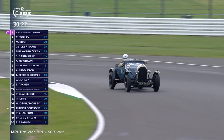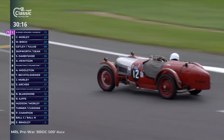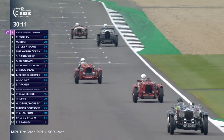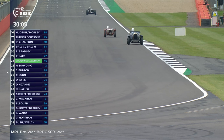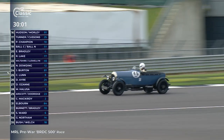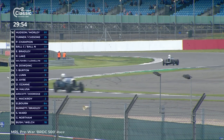And he's being chased by the Riley Brooklands, isn't he? That's another very pretty little car right behind. Car number 12, that's Nigel Dowding. This was a very successful car back in the 1930s in the sort of lower categories. It was a modification of the Riley 9, beautiful car in its day. Riley Brooklands is a sort of lowered version. Railton, one of the great designers of the 1930s, had an input, in fact, in the design of the Riley Brooklands, and it's chasing after the Bentley at this stage.